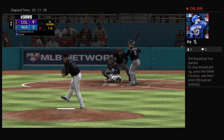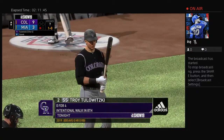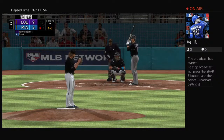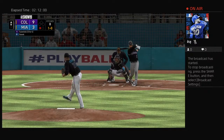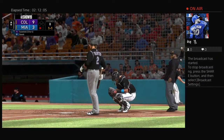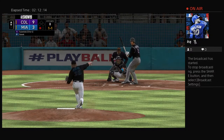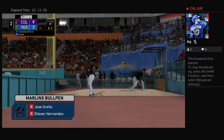Stepping in now, Troy Tulowitzki, as he'll watch a slider that runs out of the strike zone away for ball 1. Struggling so far in this one and looking to erase his 0-for-4 ball game right here. The 1-0 home, fouled away. The 1-1 is high and outside for a ball. Right-hander starts to loosen up in the bullpen now.